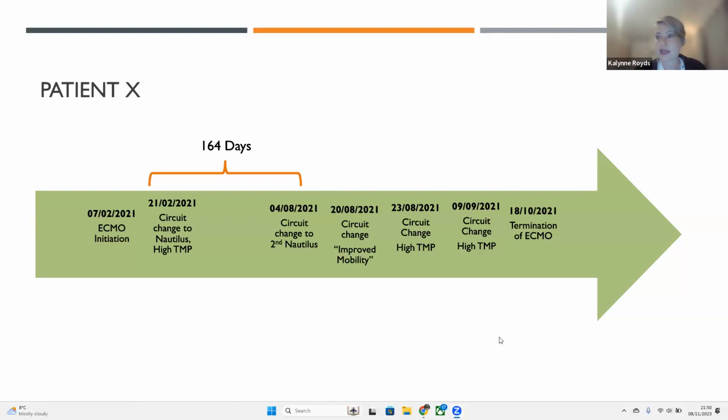I can't speak too much as to what happened at Harefield with regards to his circuit changes. I can only quote what was put in the notes when we did actually change his circuits out. For the most part, it was increased trends in transmembrane pressures, which again, is quite conservative when we look at cardiohelp. So I hope that answers the question.